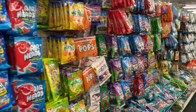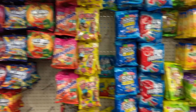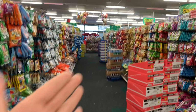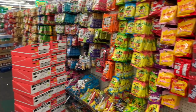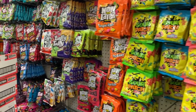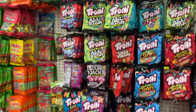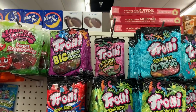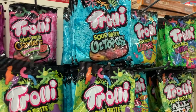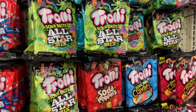As a kid, this is seriously bringing back so many memories, because my mom would bring us to the dollar store and say, "You can pick out one candy." They have two full sides of candy at ours. I told you this is a huge Dollar Tree, but I am definitely picking up some candy because I have been craving sour candy. They have all kinds of these Trolli, however you say it. We have the watermelons, Sour Brite octopuses, llamas, sloths. I mean, literally anything you could want.